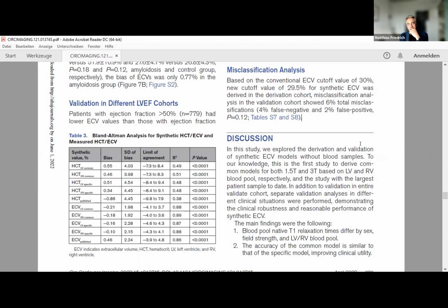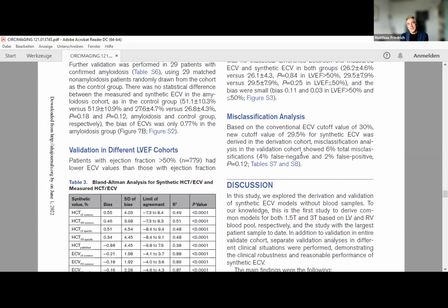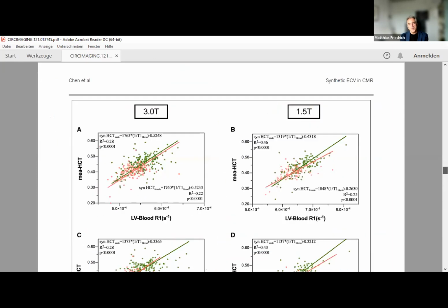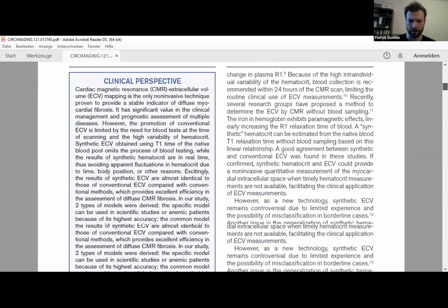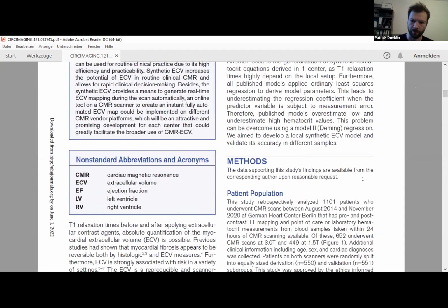One quick question I have is about the validation and the derivation, because I was a little bit confused. You sometimes use the entire cohort. So how can you quickly run through that? In how many did you develop, and in how many did you then validate, in terms of percent of the total sample? 50%. So we split the total group of 1,101 patients in half.